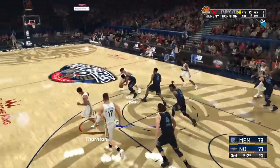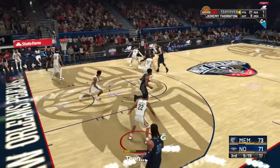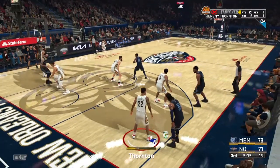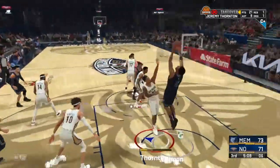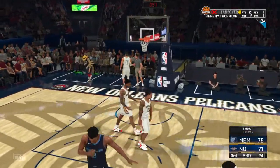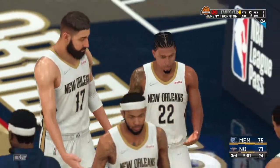They get a hand on it. Now, here's Melton, guarded by Valanciunas. Morant passes to Tillman. And that one is hammered home. They are so difficult to defend, Morant in the pick and roll. I mean, he can create passing angles in tight quarters. And first time out of the game called for New Orleans.